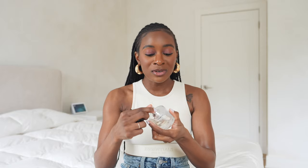Oh, it smells so good. Y'all, first off, if you've never smelled Byredo Gypsy Water, baby, you're missing out. I can't, look, I need to close this bottle because if not, I will literally sit here and smell this for the next 10 minutes straight. Like the name says, it smells like really, really good smelling water. And I know that makes no sense at all, but I feel like it also makes a lot of sense.